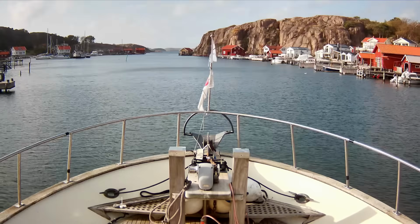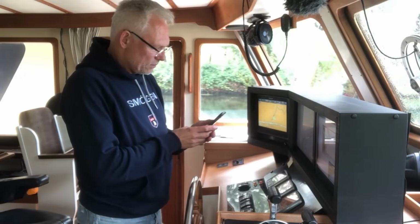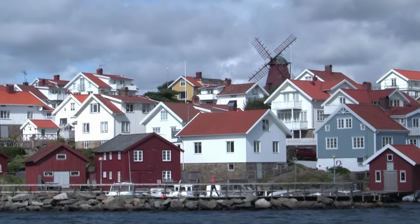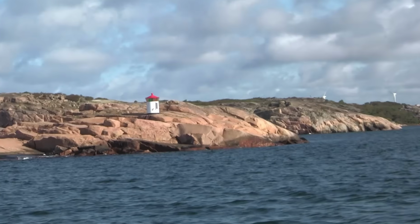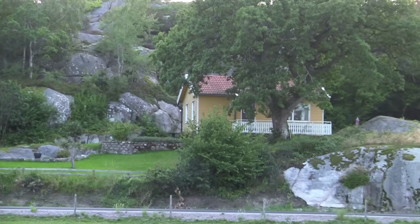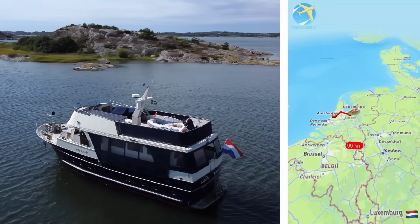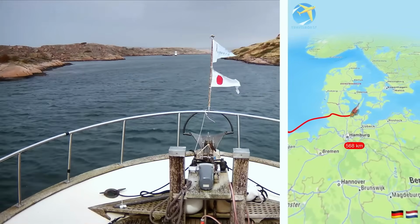Welcome in Sweden, with the sun on the water. Oh, by the way, I think it was somewhere in 2023 that social media presented me pictures of boaters who cruised in the Gothenburg Archipelago in Sweden. And when I saw that, I was in awe. So in the summer of 2024, I decided to go and check out those surroundings myself.